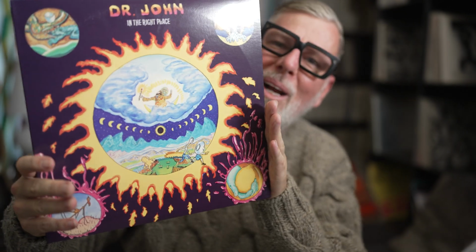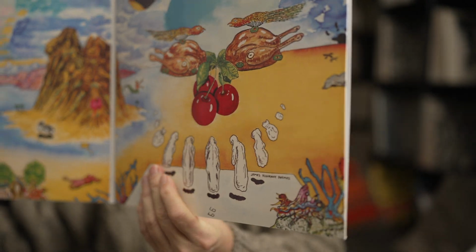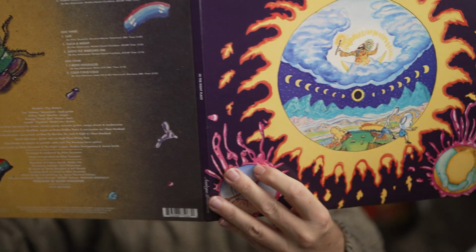I would like to start with the most audiophile release of the second batch, the Dr. John In the Right Place. And let's just start with this wonderful jacket. It's a trifold Stoughton jacket, trifold. I show you the back side, and this alone is such a piece of art, in my opinion. Really wonderful jacket.